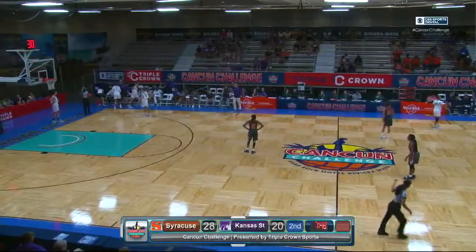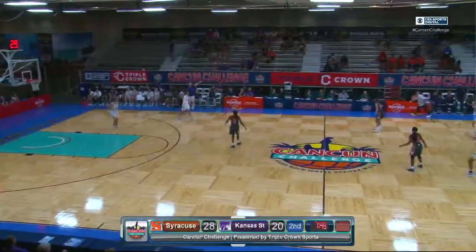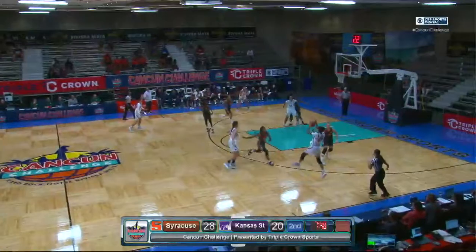And K-State gets the ball back and brings Goff quickly back into the game. Carr has returned as well. 28-20, Orange in front, 14-point team of the country. Trap coming at Goff, forcing her to give up the basketball. Williams back to Goff over left side. Skip pass coming now to Beard.